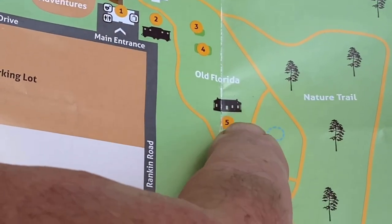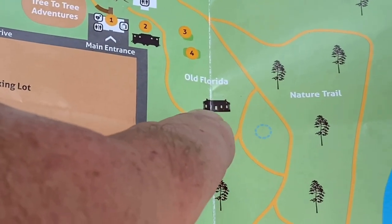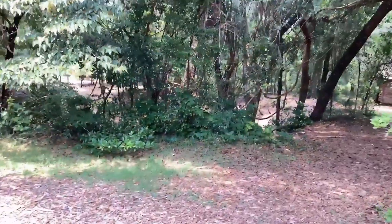So we're here at the plantation house. We're going to walk over and look at one more outbuilding, and then we're going to backtrack. There's a big old sinkhole there behind.